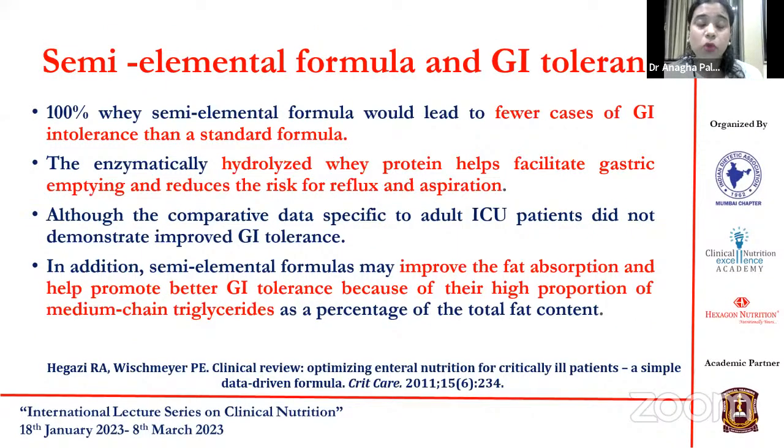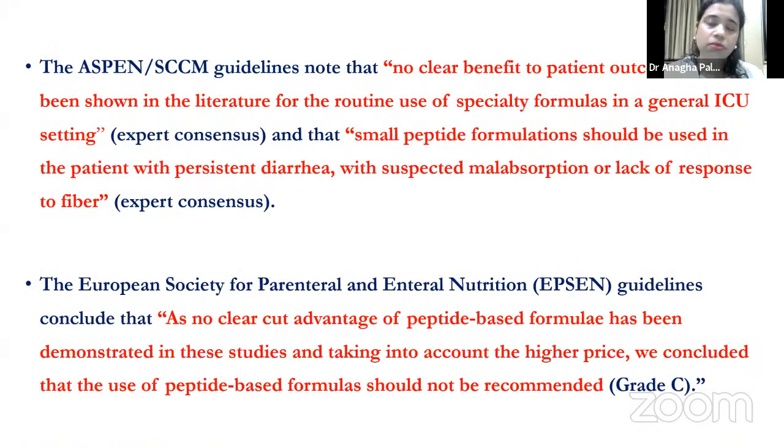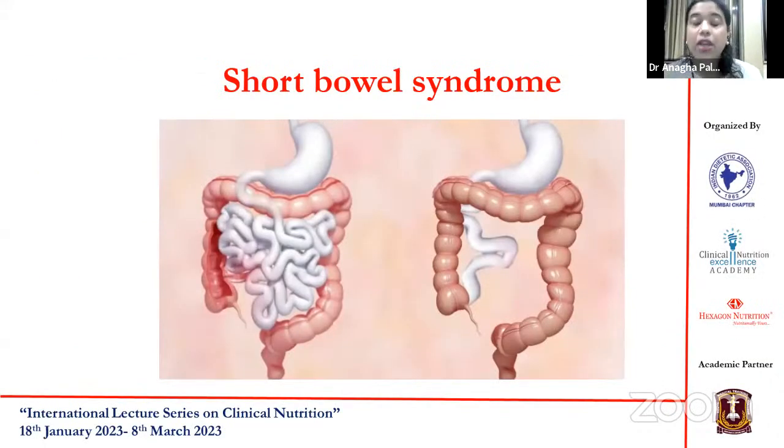Most important, since it is in the broken down form, it is absorbed faster, and GI absorption and gastric emptying become faster. So these formulas are better tolerated. But as the evidence and the guidelines say, there is no clear benefit to patient outcome with semi-elemental formula, and the recommendation is to use polymeric formula in critically ill patients. Which is to an extent true, that you can use polymeric formula, and case by case, you can decide in which cases to use semi-elemental formula based on your clinical judgment.